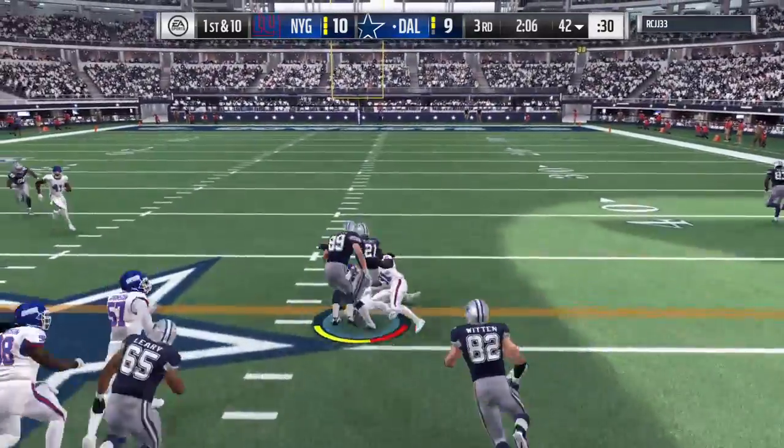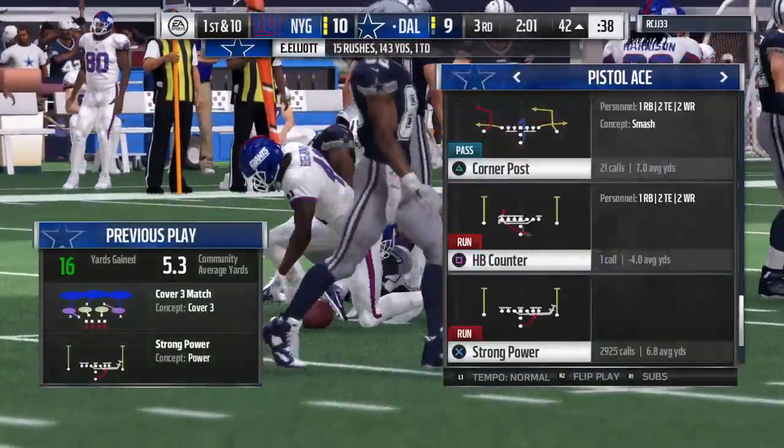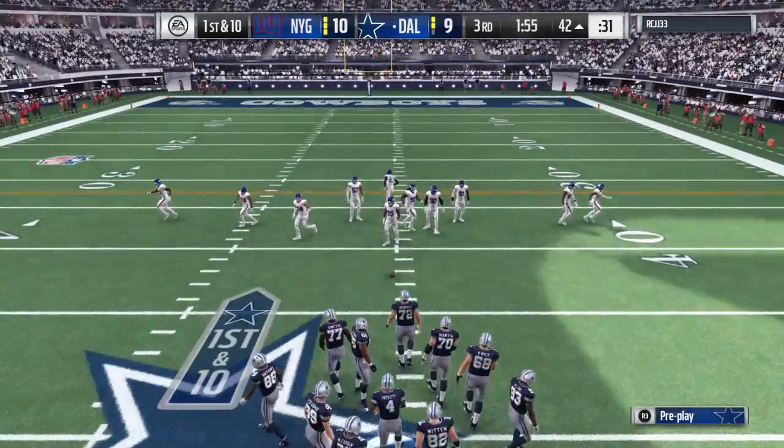We're just starting the second half, and we've got the football. Let's go ahead and punch it in, and then we'll take it from there. See how that recipe works. They'll get 16 yards there, and it'll be a Dallas first down.